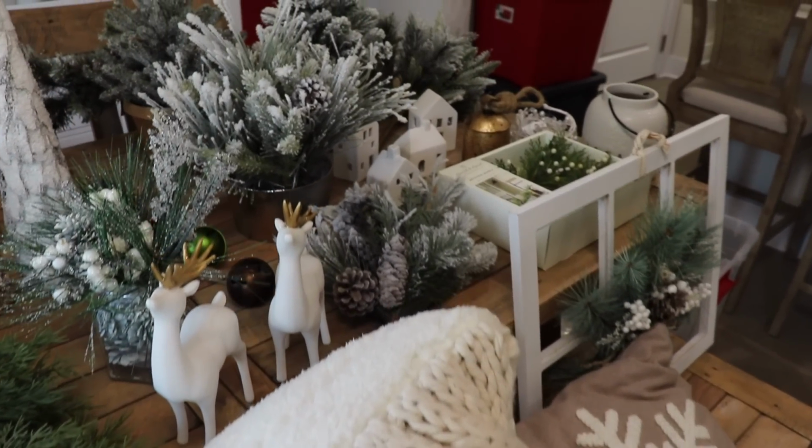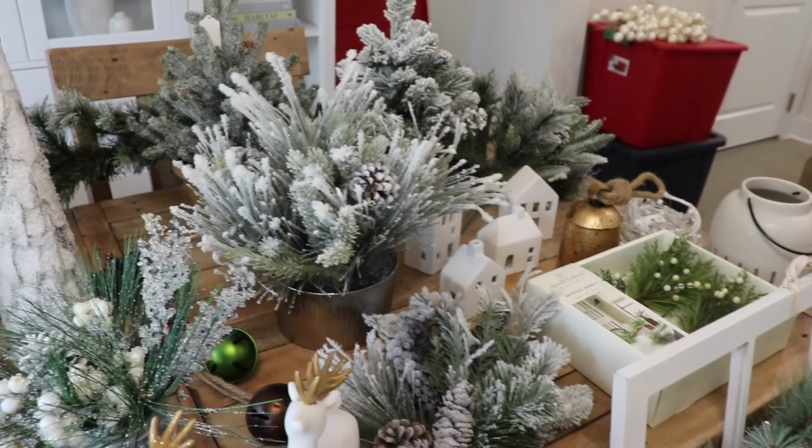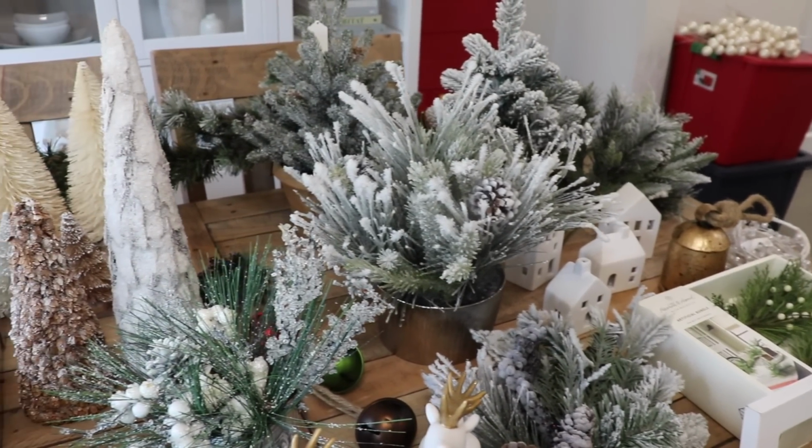So today I'm going to be decorating our main living space, so our living room, dining table, the kitchen, and our tree. And I'm using mostly white and very neutral colors with some pops of red.